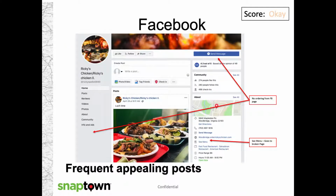If I look at Facebook, Facebook page has a lot of posts. They do have very appealing food. Notice on the last slide they didn't post that on Google, so they're limiting the exposure of these high resolution, very appealing graphics. In addition, from Facebook, there's no call to action. Send a message, just sends a message. They could actually place an order here. They could use this tab to place an order. They are not. The See menu goes to a broken page.